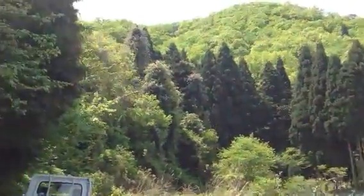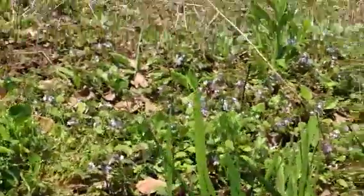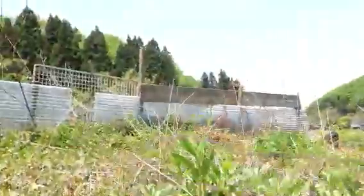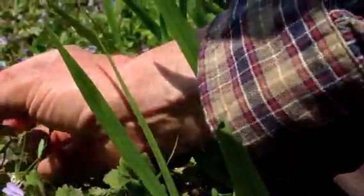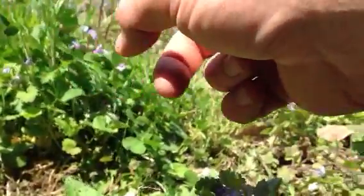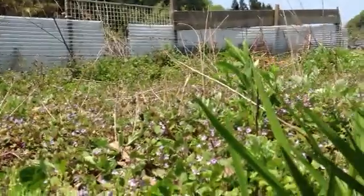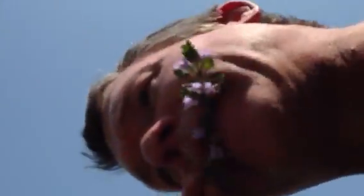So here is a mint. How do I know it's a mint? It's a kind of mint because the clue is the square stem. So this is some sort of ground mint, and here's a solitary bee. Little solitary bee working the mint. I don't know if it has a little bit of a minty smell to it. Let's try it, see what it tastes like. Mint. I don't know what kind of mint it is. Definitely mint. I can taste it.